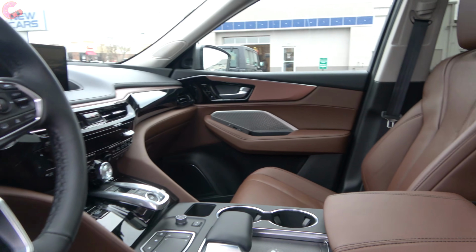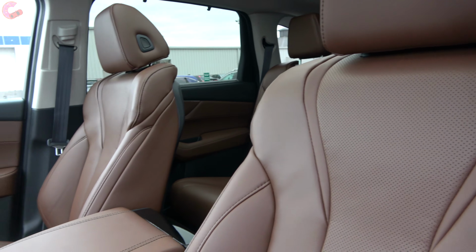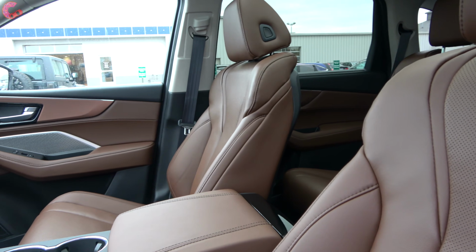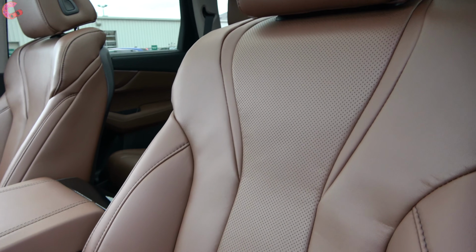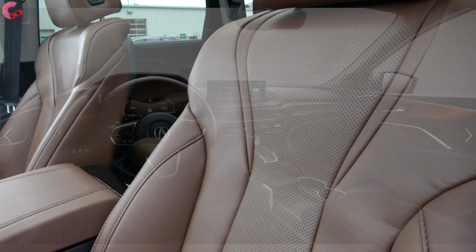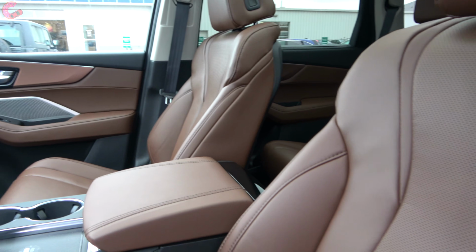One of the reasons why this is probably such a popular choice is because you get really the entire material and color option selection with this tech model as well. So this does come with the premium Milano leather, and you have the choice between ebony, parchment, gray stone, or this really nice looking espresso brown.